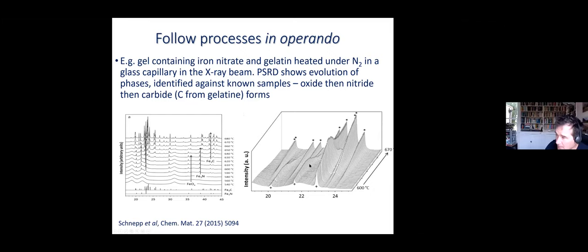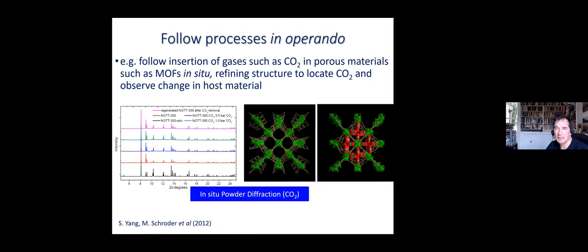And then in principle, you can perform this modeling, this so-called Rietveld refinement, and you can determine much more precisely exactly what is the structure of this iron carbide. So it allows you to follow a chemical process in real time, and then dig down deeper and determine the more precise structure of the material at each stage. So you can see that this is starting to be used in following and elucidating manufacturing or chemical processes.